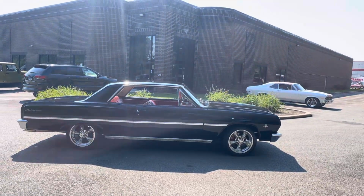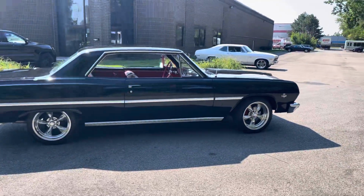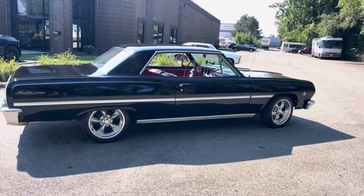Thanks for spending a few minutes with me on this '65 Malibu. This happens to be a really nice car. You're not going to be disappointed. Have a great day, everybody.